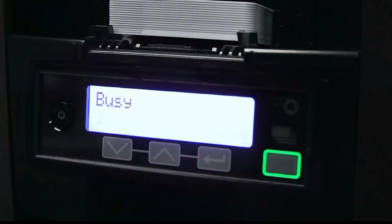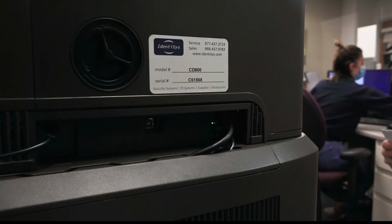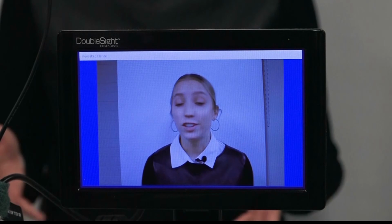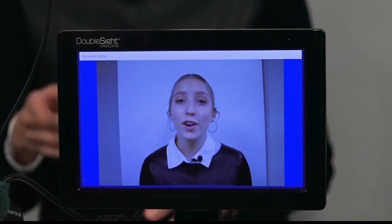Once your photo is approved online, you still have to come into the center to print it and activate it. RO says they have to deny about 5 to 10 ID photos a week due to a student not following the dress and grooming standards. So if it's time to renew your ID photo, review the standards and then submit your photo online.